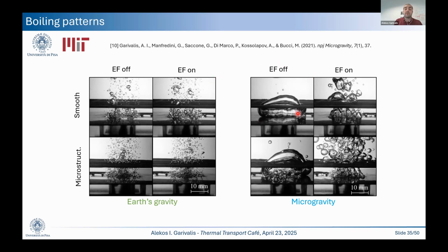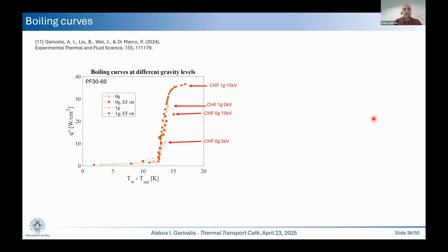But you see that in microgravity, without electric field, you will see a very big bubble lying above the substrate, and small bubbles that grow and tend to merge inside the big bubble. When the electric field is applied, however, we are able to break the large bubble and obtain this kind of boiling pattern here. And what happens concerning the boiling curves?